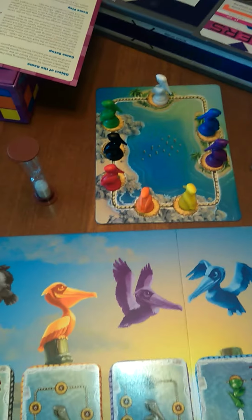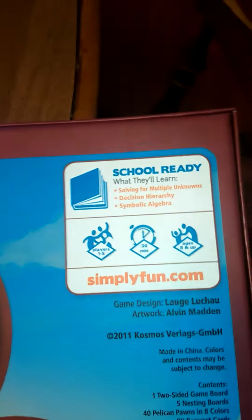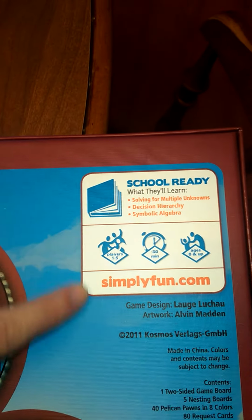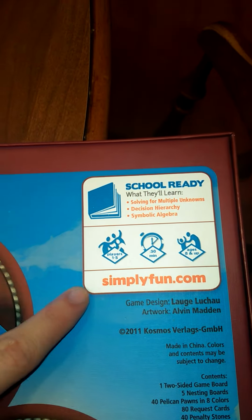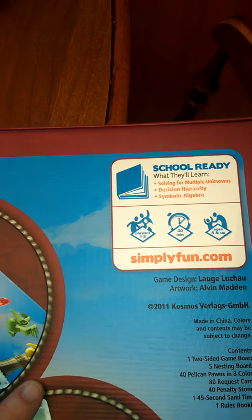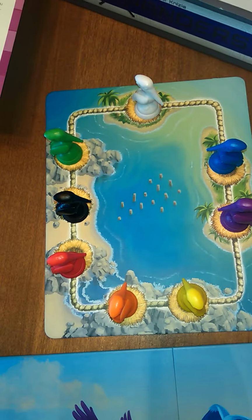Okay, here we have Pelican Cove. This is a new one to me. I just ordered it. I did not have it before October started, so I was really excited to get this one. I want to show you the back of the box. All of our games have this information on the back. It tells you what skills they're going to practice, the number of players, and estimated length of time. As you can see, this one works with symbolic algebra and decision hierarchy, among some other things. What you have to do is try to place your pelicans on the home board and make the pelicans happy. This is where all the rules are.